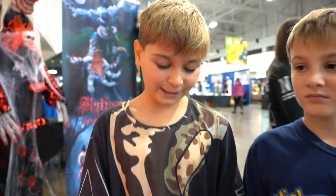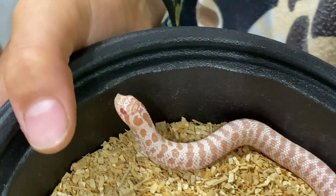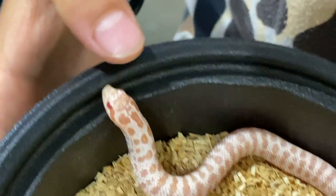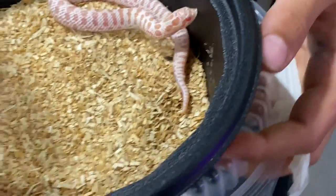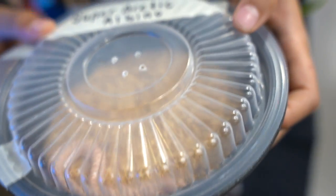Hey buddy, how's it going? Good. I got a super Arctic albino hognose snake, and this is my first snake. That's exciting. I have a crested gecko and a leopard gecko and an oak toad. Very nice, very nice. Are you planning on getting anything else for the... Maybe two mourning geckos. That'll be cool. I don't know. Well, congratulations on your new snake.